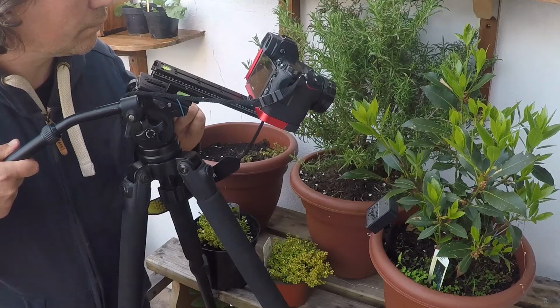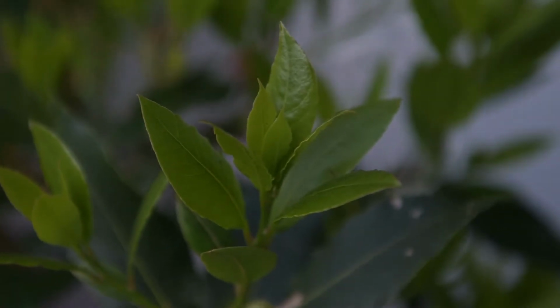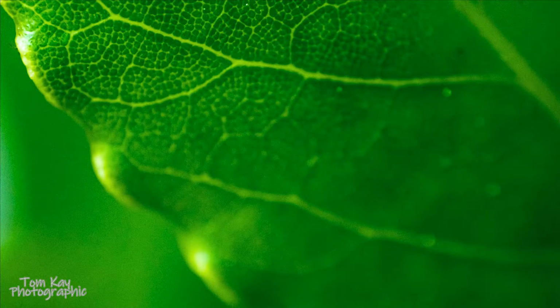So the first plant I'm shooting here is a bay. They've got nice leaves with great little veins running down them. So I just went for a fairly straight shot of one of those. I like the way the depth of field drops off.